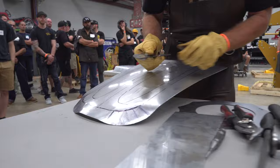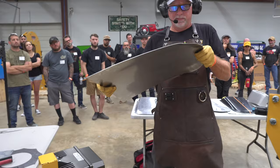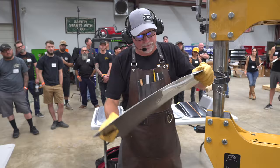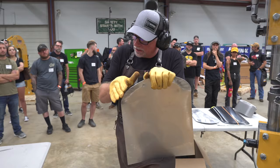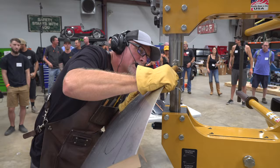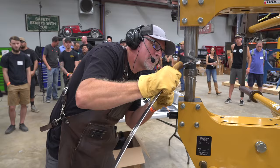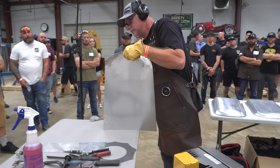So what I'm going to do is just do one more pass on both sides. But this time I'm going to pull down a little bit. So that was basically just straight in, straight out. Now when I go in, I'm going to help it a little bit, help it down a little bit, and that helps to add to the shrinking. Once you get a corner started, it helps to gather the metal. There you go. So that's it right there.